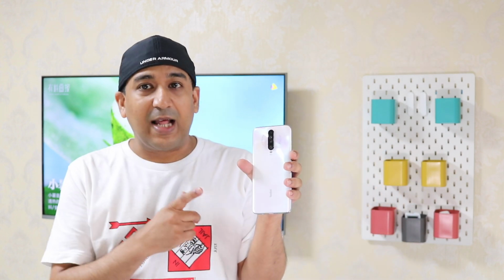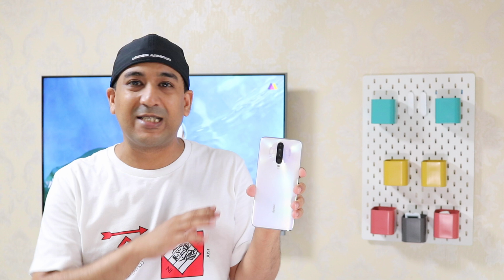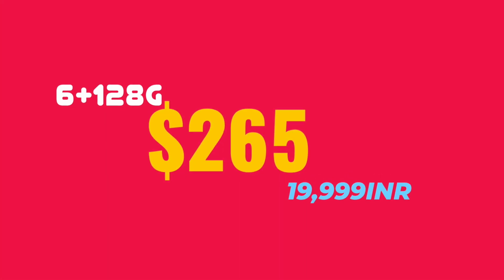I think I've already given my verdict. I really like this Redmi K30 5G Racing Edition or Redmi K30 5G Speed, whatever the name is. This smartphone is great because if Redmi really released this globally with a price tag of $265, which is equivalent to 19,999 Indian rupees, it will really offer great value for money.